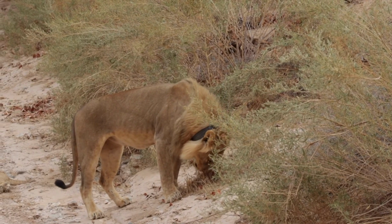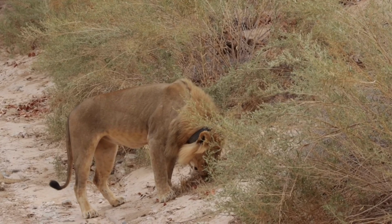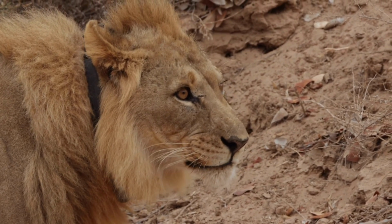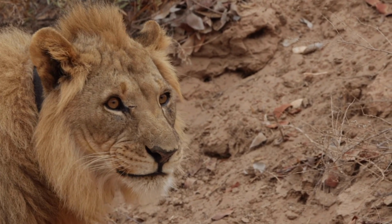One of the interesting extra bits of the sighting this morning was that we noticed there was a male together with the females, and he was at first a little skittish, a bit shy, but he came out in sight.